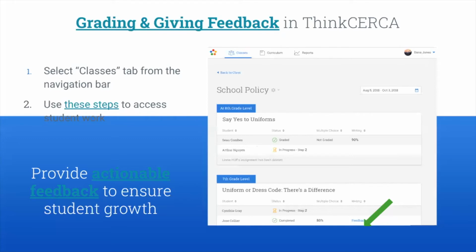Sure, and we're gonna dig really deep into that piece. And so the idea would be if Jenny and I, and I'm gonna pick on Isabel over at DOS, if we're in a PLC and we've all given the benchmark and we are teaching 9th grade, we want to make sure that we have a common understanding of what we're looking for, of what proficiency looks like, of what a 3 is, of what a 4 is, of what mastery looks like, right?